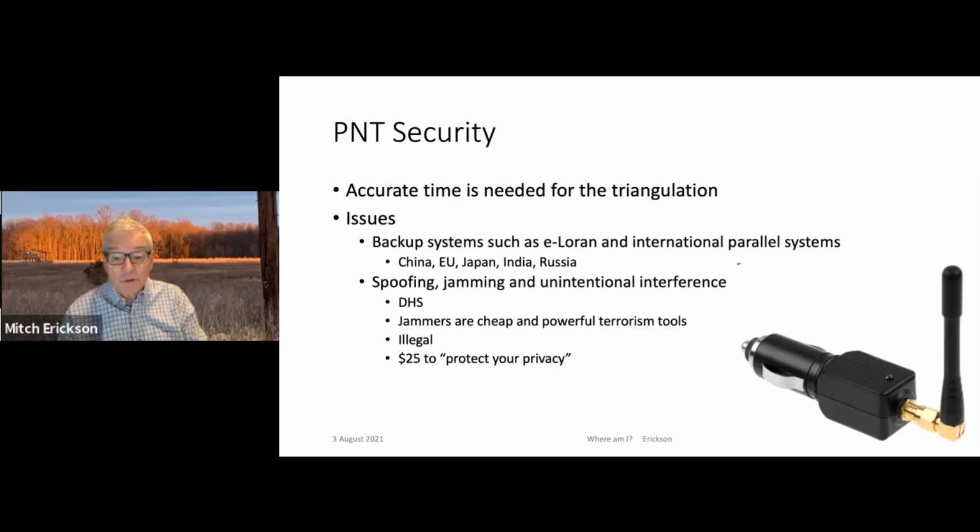There are spoofers, and that little thing that plugs, you see there, plugs right into the, whatever they call them now, cigarette lighter. What do they call them now? I don't know. And so for $25, you can get one of these, and you can jam the GPS signals, which is really cool if you're a car thief in Newark and you want to get that car into a container and onto a boat and off to someplace else, which happens, by the way.